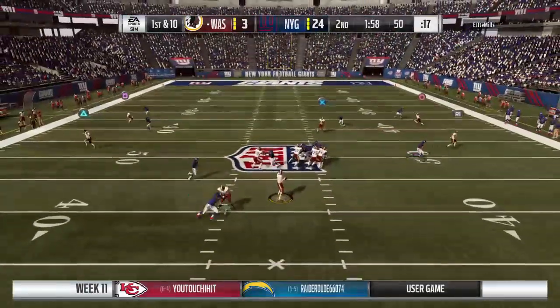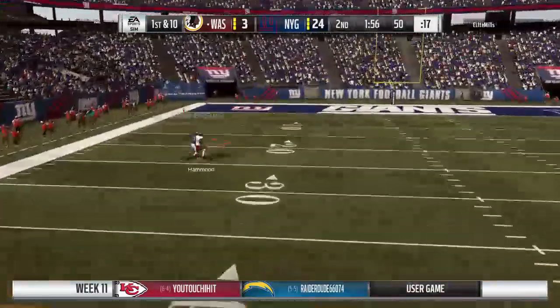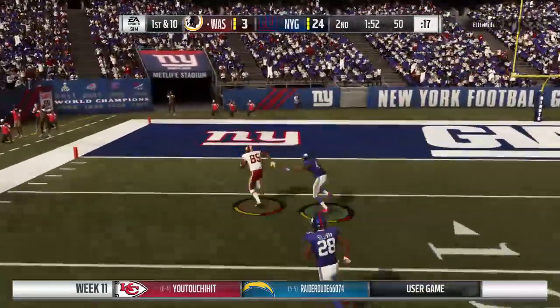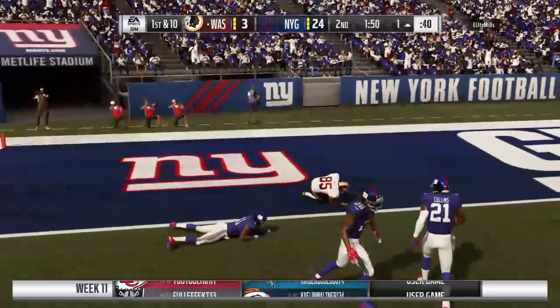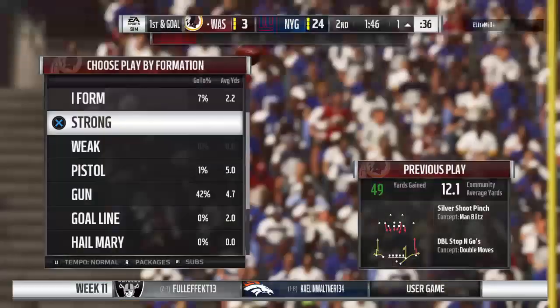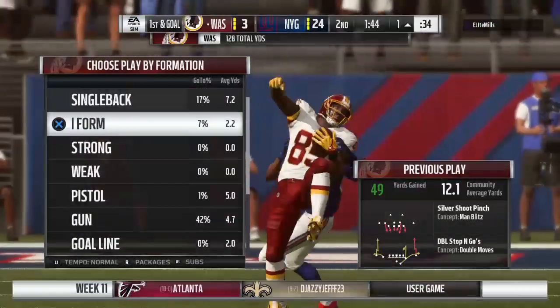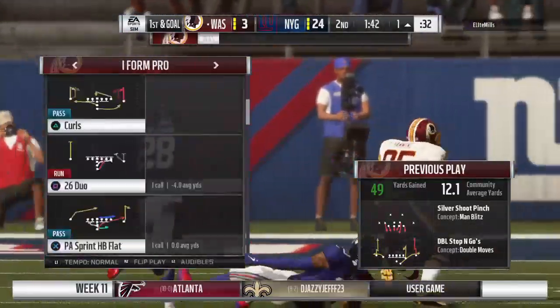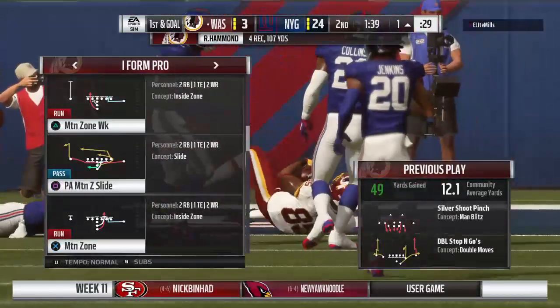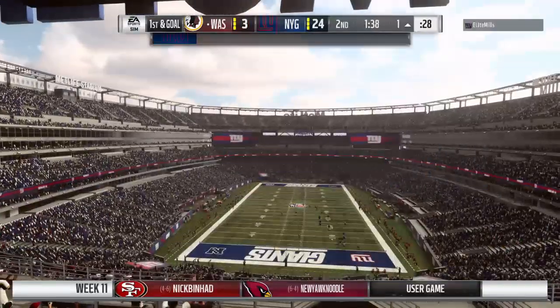From the midfield stripe, they'll look to throw. He's going to walk one deep left side. That's caught inside the 20. And he just falls short down at the 1-yard line. Big yardage that time for the Redskins. 49 yards.